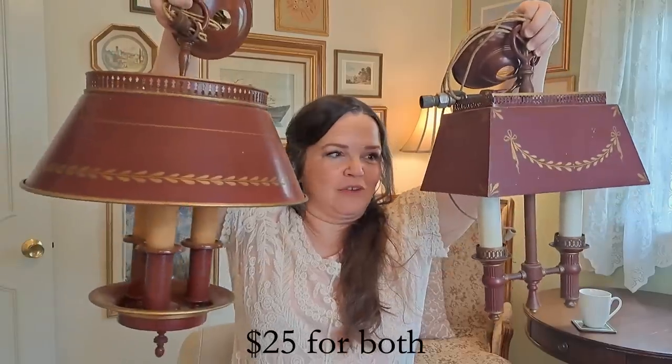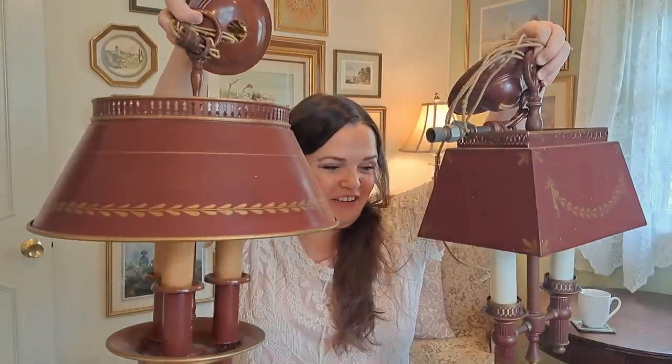I think I would repaint it. I would maybe do sky blue with white trim. Either way, I thought both of these were such a good deal.